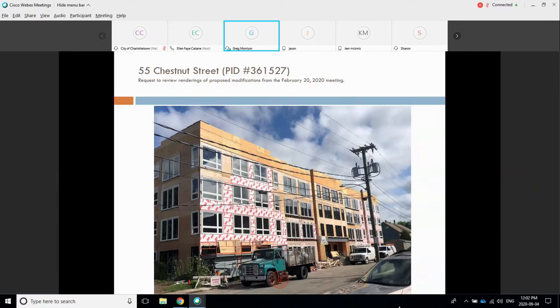So the first approval was under the previous design review board. The February 2020 approval was under your folks' jurisdiction. So there were some changes made, and once again, they're looking for the next phase of the permit and have done some work to the building, which was not part of the February 2020 approval. So when we were out on the site inspection, we said this is different than what we previously approved, and you have to get reapproval.